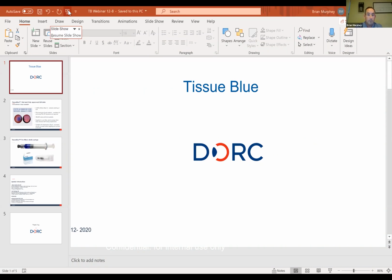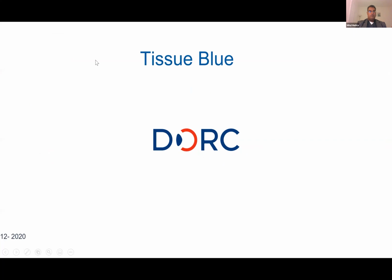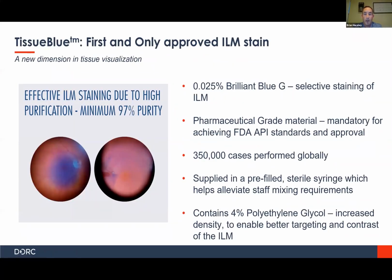Here's what your pre-filled syringe will look like. It comes in a box of 5. We don't see your slide, sorry. Oh, excuse me. Yeah, no problem. Let's see. How's that? See it now. Yeah, we see the first. We'll see PowerPoint. Yeah, there is. You got it now? Yeah.